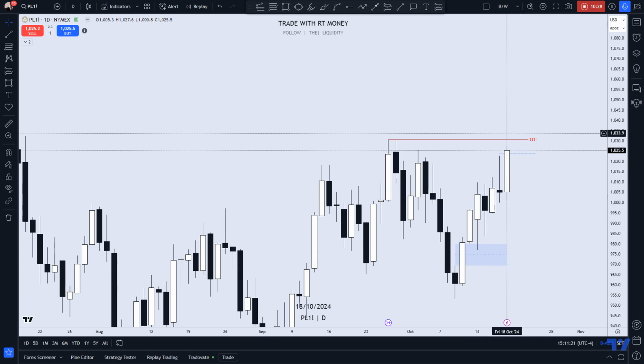I am bullish all the way. I'm not looking for any pullbacks because we haven't taken out the swing high. We could get one from this one. We could get some kind of pullback, maybe down to test these highs here. But I'm not looking for any shorts here. I'm looking for buy setups.